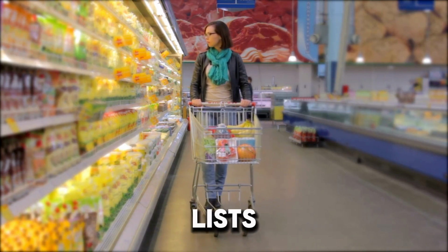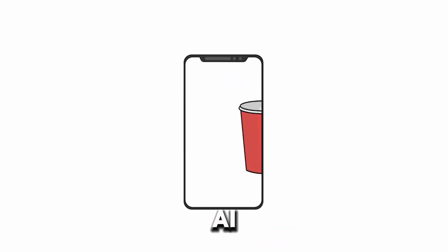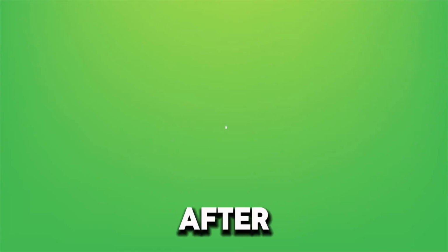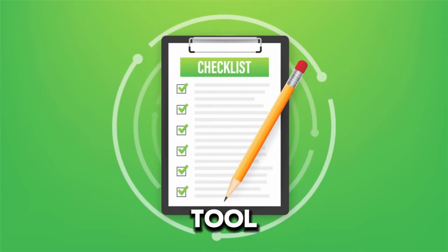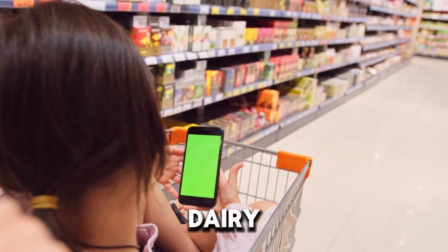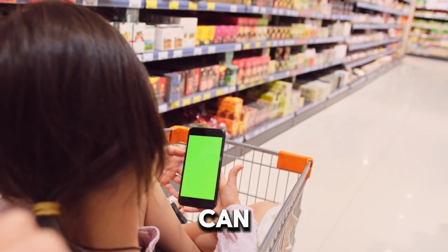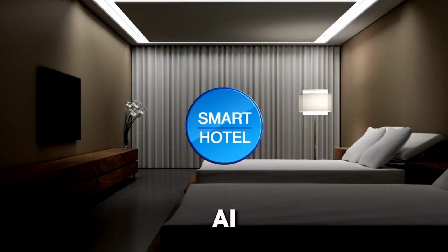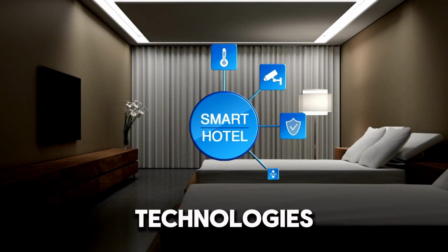Smart grocery lists. One of the most convenient ways AI helps with grocery shopping is by generating smart grocery lists. After you've planned your meals, the AI tool automatically creates a shopping list that includes all the ingredients you'll need for the week. This list is often organized by category: produce, dairy, meats, pantry staples, so you can easily navigate the store.